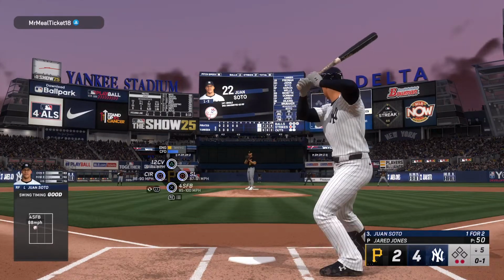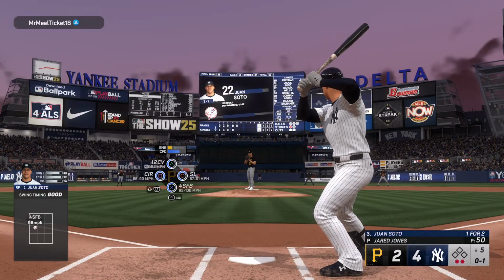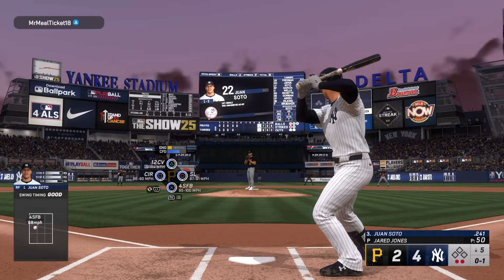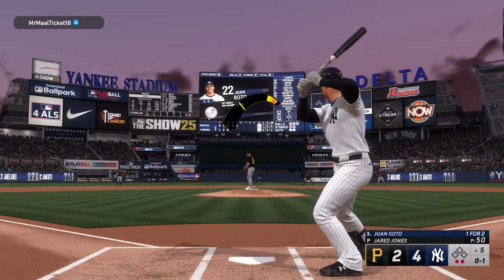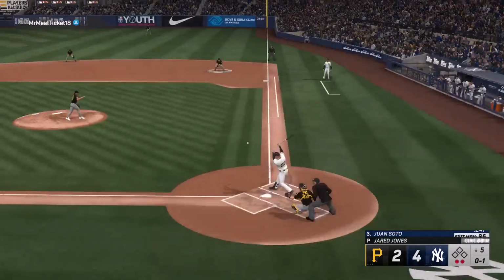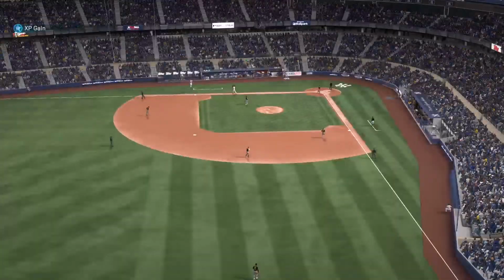Soto measures 6 feet 2 inches, 225 pounds. He joined the team as a free agent. Hard on the ground to first. He takes it himself to the bag, and that'll do it.